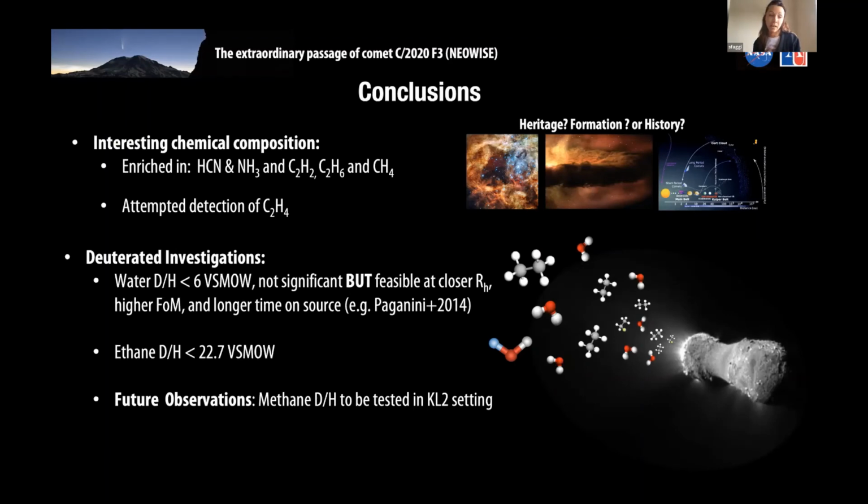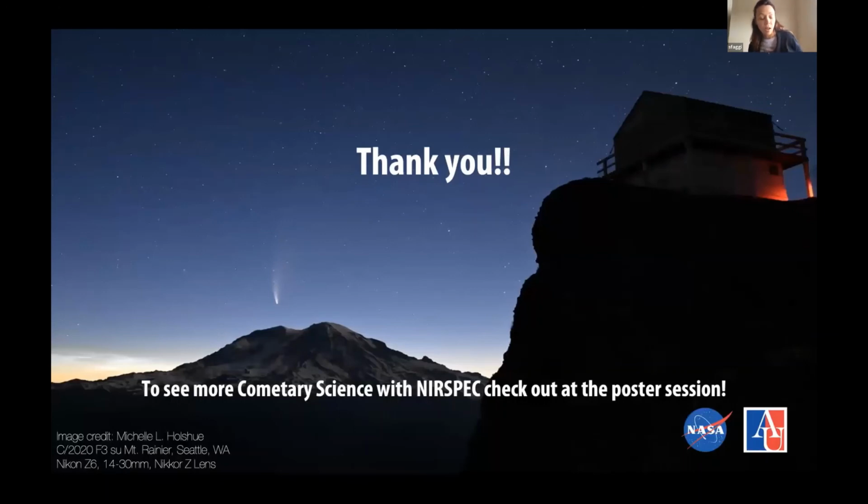Also, the comet had a figure of merit, a parameter related to the activity of the comet, that was not as high as we expected. So with a more active comet, at closer heliocentric distances, and of course with longer time on source, we are certain that we can achieve more significant results for the deuterium in water. Future observations will also attempt detection of deuterated methane in the K2 setting. With this, I thank you for your attention, and I also want to mention to check out the poster session for more cometary science with NIRSPEC2.